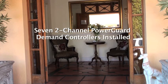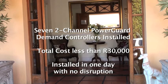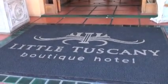PowerGuard rendered an extremely cost-effective and immediate solution by installing 7 2-channel demand controllers. The total complement of PowerGuard units cost less than 30,000 rand and was installed in one day without any disruption whatsoever. World Cup guests enjoyed Little Tuscany's legendary hospitality without a single power cut. This is irrefutable proof that PowerGuard can stop the power drain without costing the earth, literally and figuratively.